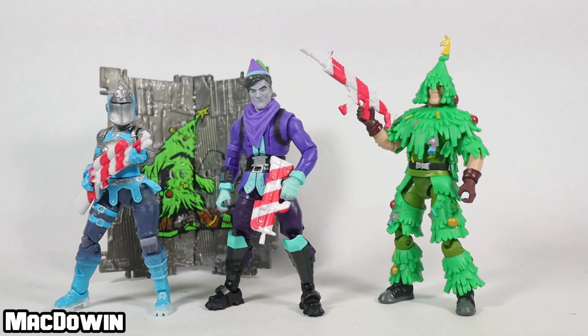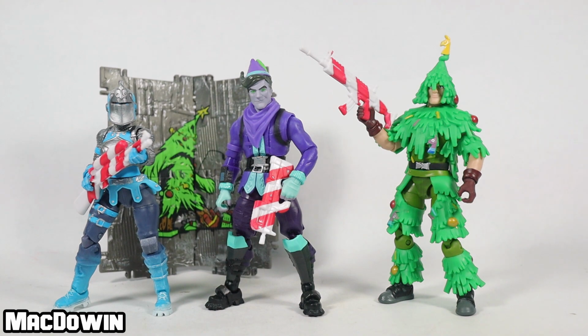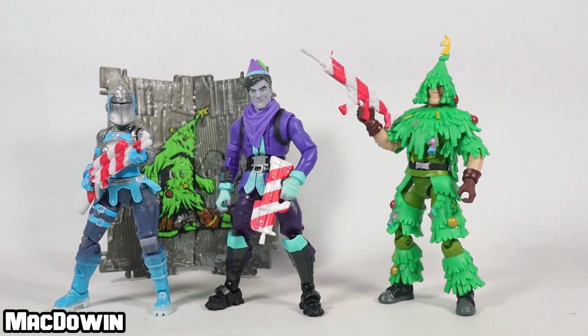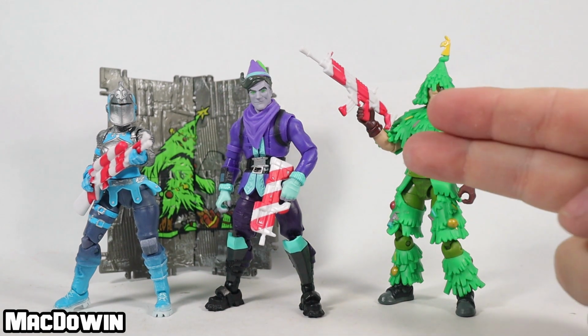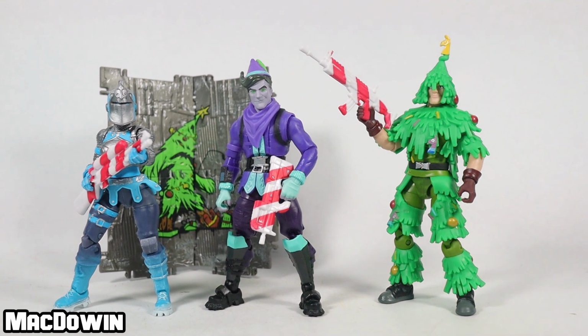Overall, I always enjoy these holiday sets. It's fun to get the holiday themed characters, and I'm a huge fan of these candy cane wraps around the weapons. As much as I really like the candy cane wraps, though, it might be time for them to be done. We've gotten them 3 years in a row. There's a lot of other holiday-themed wraps, so I think it's probably time that they retire this one and maybe do something different for next year.